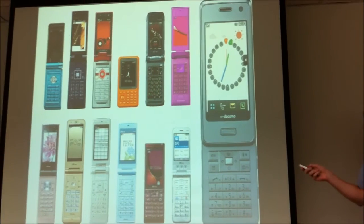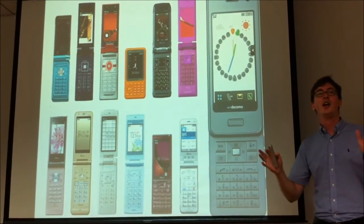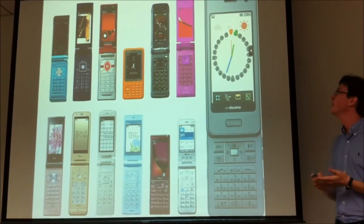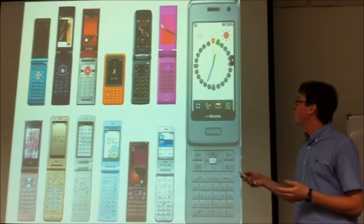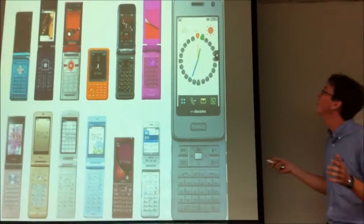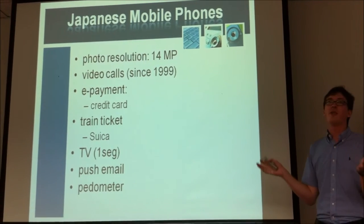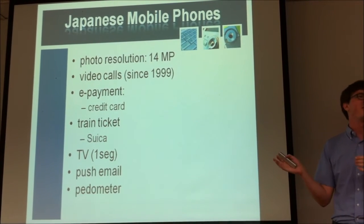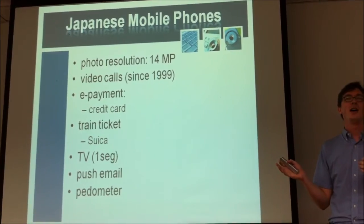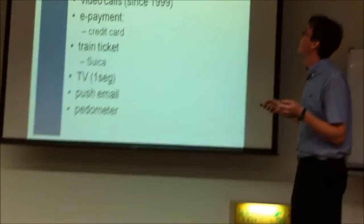Alright, so let's have a look at Japan, because we always say that in Japan they use a lot of new technology much earlier than we do. So let's look at some functions you can use in Japan. First of all, their photo resolution is really high. I think right now they have 14 megapixel. Even iPhone 4 only has 5 megapixel.